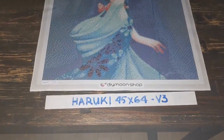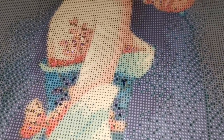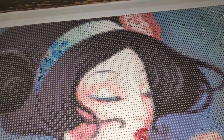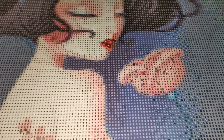Haruki 45x64 version 3, we add morganite on the pink areas of her dress, on the flowers on her skin, on the rose, and her headdress. And lastly, we added the new raspberry on her lips.